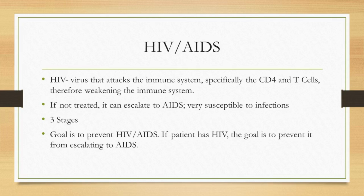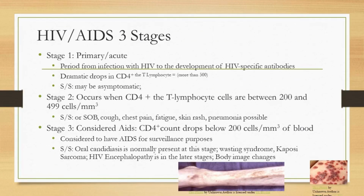So the goal is to prevent HIV and AIDS, and a big piece of what we as nurses do is helping educate, so that's what we're going to focus on here. We will also focus on how we treat if somebody does get AIDS. Our biggest goal is to prevent HIV. If someone does have HIV, then our biggest goal is preventing it from escalating to AIDS.